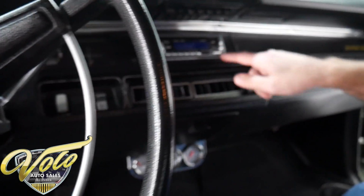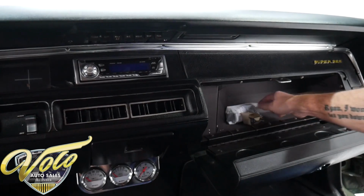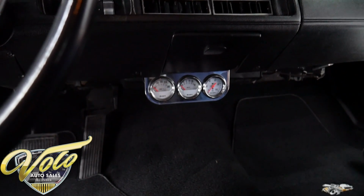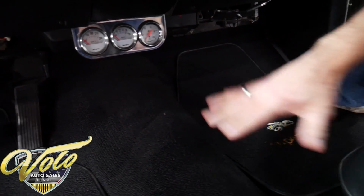Does have an aftermarket stereo. A little touch-up paint will go with it. Do have a gauge cluster, Sun Pro gauges down below. We also have embroidered Super Bee mats. Carpet looks new.